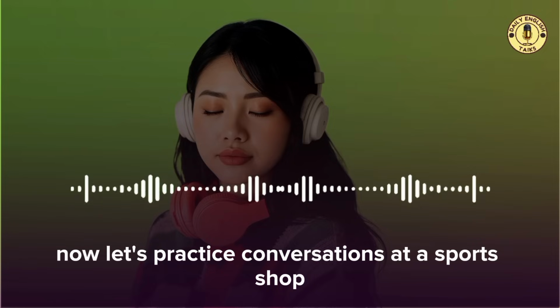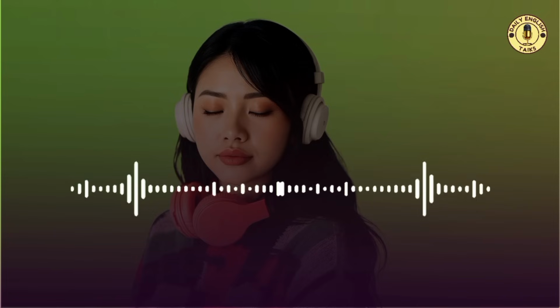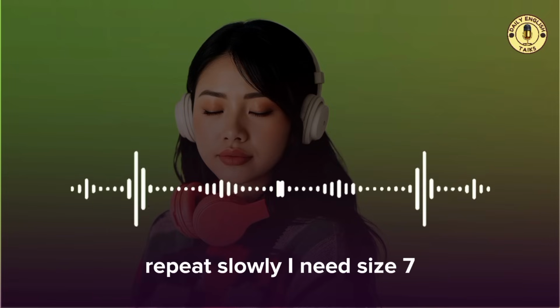Perfect. Now let's practice conversations at a sports shop. You walk in and say, I'm looking for running shoes. Repeat slowly. I'm looking for running shoes. The shop assistant may ask, What size do you need? You can answer, I need size 9. Say it with me. I need size 9. Or, I need size 7. Repeat slowly. I need size 7.